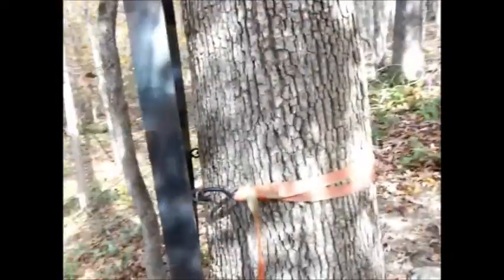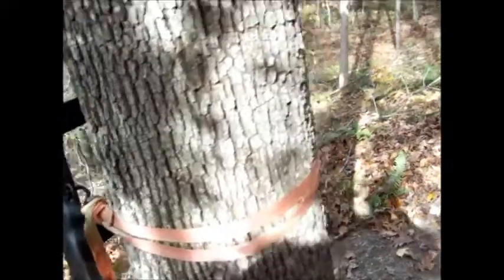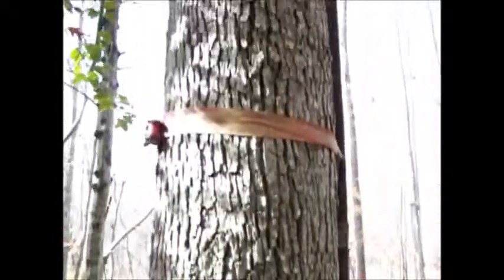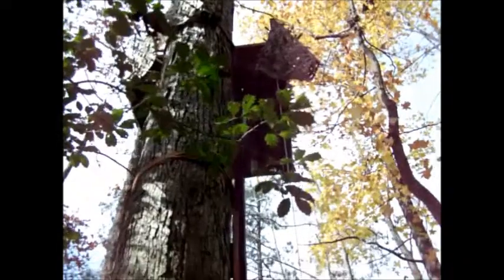So I got the ladder. The rungs are about, I don't know, maybe a foot apart or so, and as you can see, I've just got some eye bolts with some straps on it that bungee around a tree. Four ratchet straps. There's one, there's two, there's three, and there's another one right off the back of the actual stand itself. Come around this side.